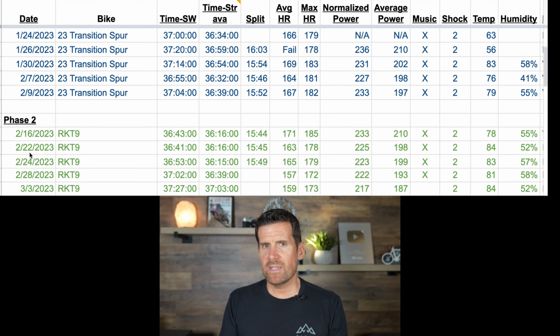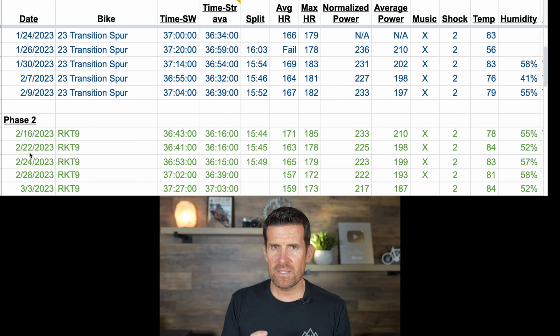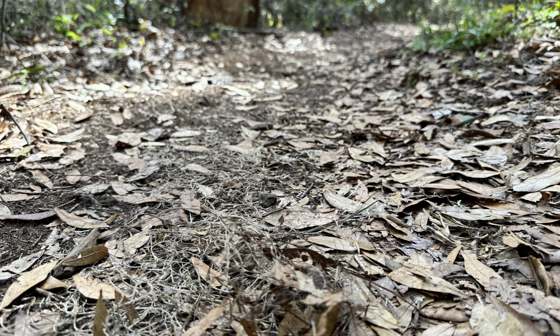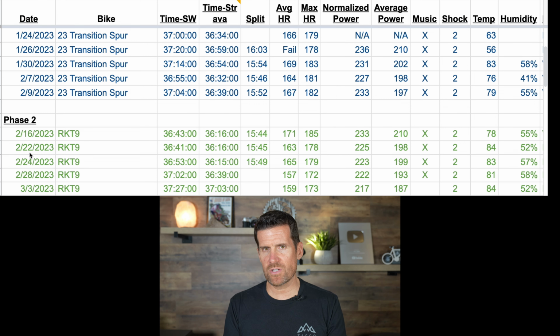We have, in the springtime, these leaves that fall. Yes, I said that right, leaves that fall in the spring. The new leaves coming on the trees push off the old leaves, and it's this small waxy leaf that covers the trail in some sections. And so you have to be really cautious around the corners. Some of the corners, you have to creep around them.